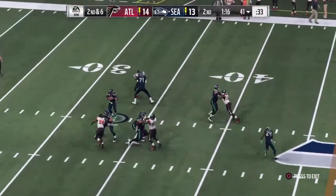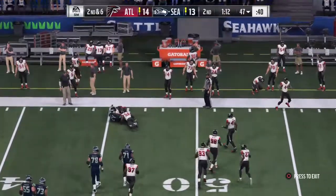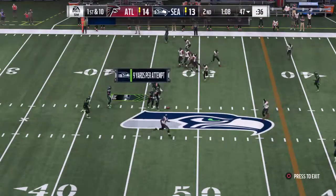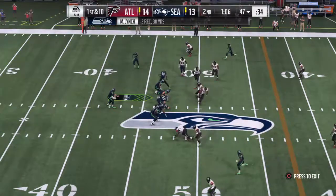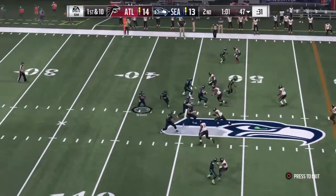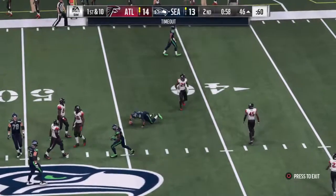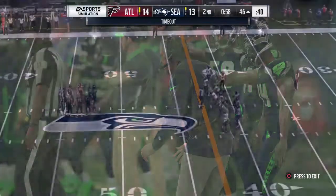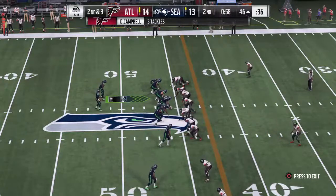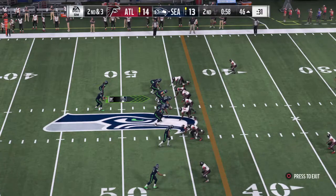On 2nd down, Wilson. He'll check this down to Lynch, complete. And he'll go down right around the 47 this time. Call it a gain of 7, and it gets him a new set of downs. On 1st down, Wilson. An alley to run, and he'll avoid the tackle there with a slide. Now the Seahawks call the 2nd of their 3 timeouts, as the stoppage will come with a little under a minute to go in this 1st half.